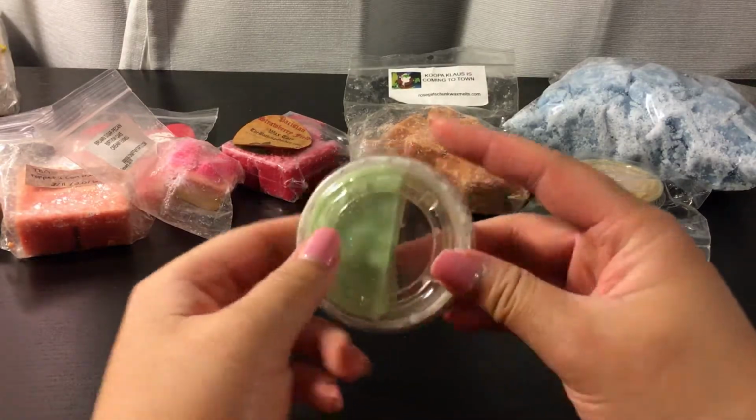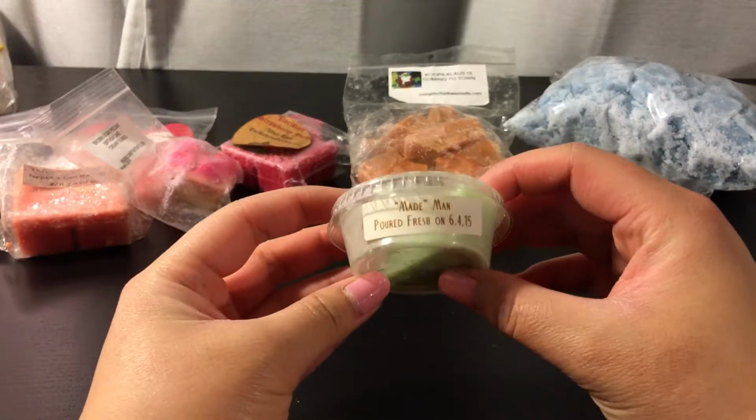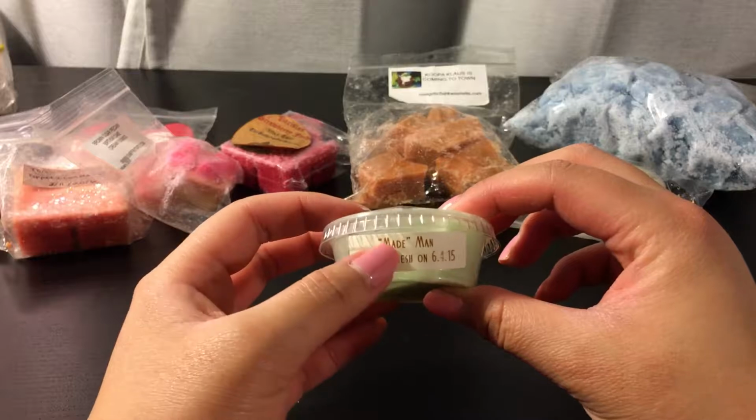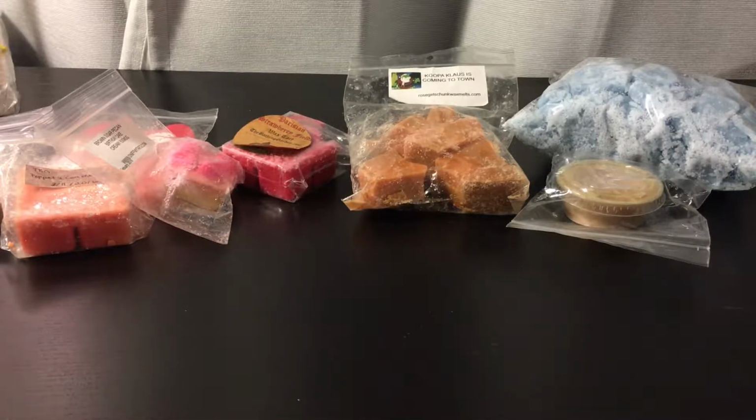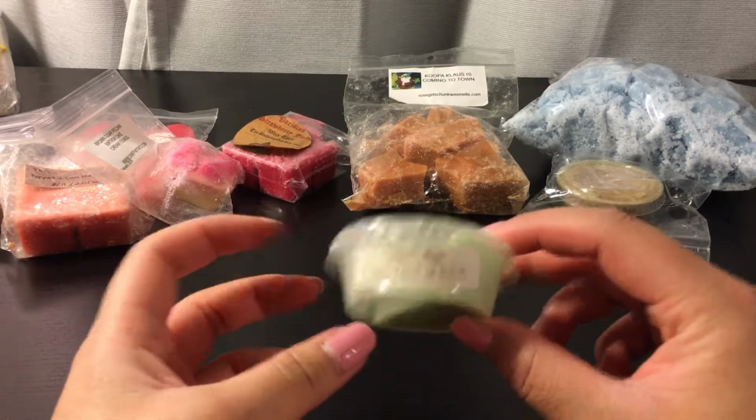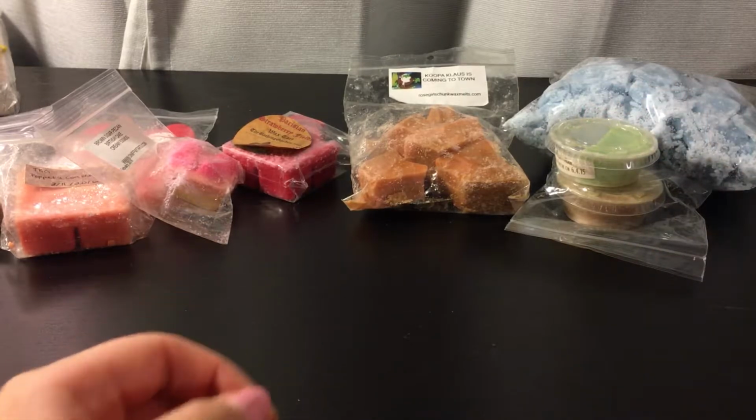Then I have half of a scent shot left from VCS again in Made Man. I believe it's one of her pineapple blends. I forgot what's in it though. But it's a really nice pineapple. I was gonna say pomegranate.